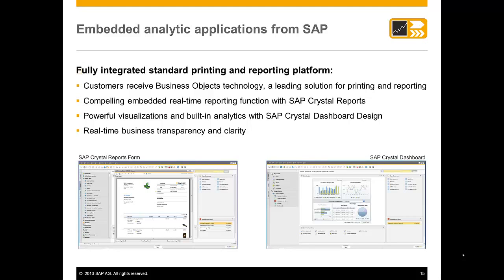We also deliver those powerful visualizations and those dashboards that I was talking about with SAP Crystal Dashboard Design. So we build and deliver a number of those pre-built for you, and they deliver real-time business transparency and clarity. But you also have the ability to purchase the SAP Crystal Dashboard Design tools yourself and build on the standard content that we deliver and add your own. So let's take a quick look at a couple of examples of some of those analytical applications.